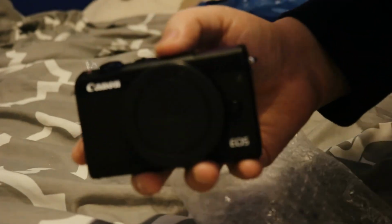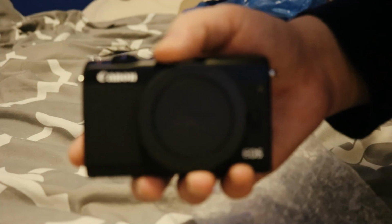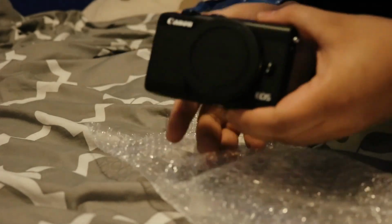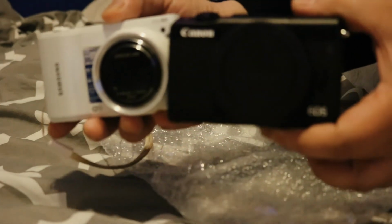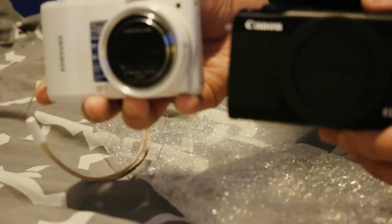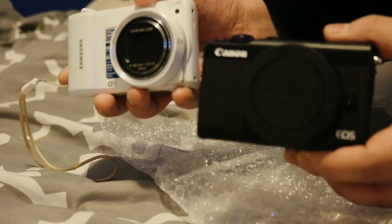Alright, wow. Already, this is so small in our hand. Compare it to this, our old Sony point and shoot. This is the WB-800F. Pretty much the same size. So this is the same size as the point and shoot, and Anya is pretty excited too.